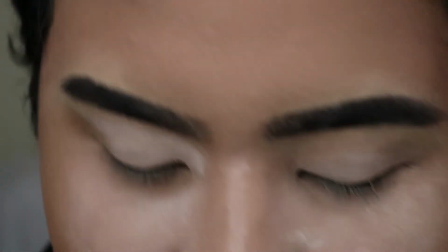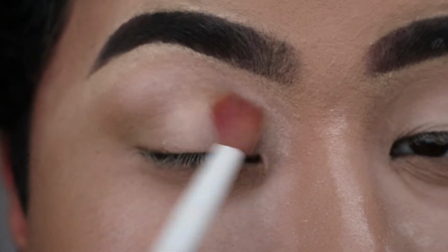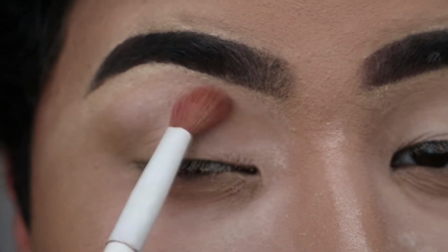And for my eyeshadow, I'm gonna be using the Jaclyn Hill palette with Morphe brushes, or Morphe. So yeah. I'm going to be using a Wet n Wild brush, and I'm just gonna start with the transition shade. I'm using more of an orange shade, just because that's what it do.